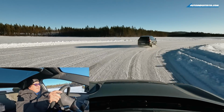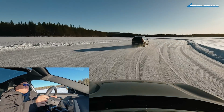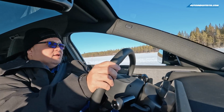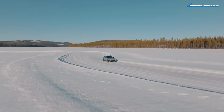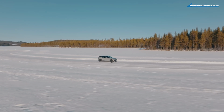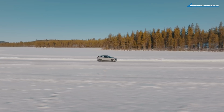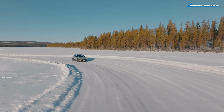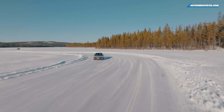We're sliding a little bit there, but it's so cool, it's so controllable. Again, winter studded tires. This lake right below it, it's nothing but ice. It's about 85-90 centimeters thick, so just about a meter. And man, this is a lot of fun.